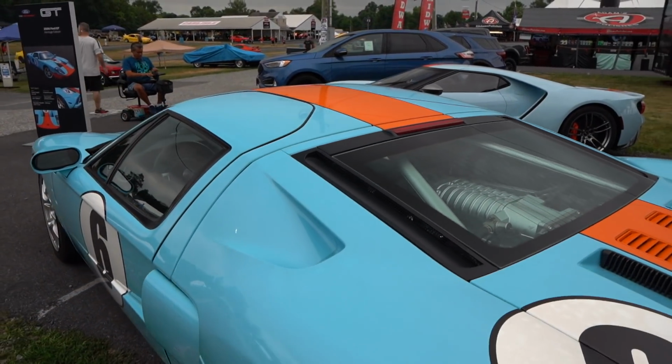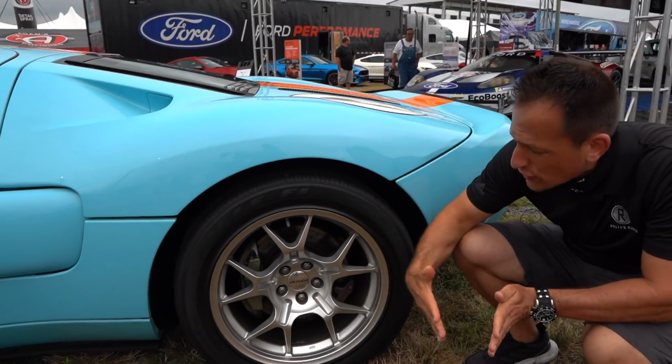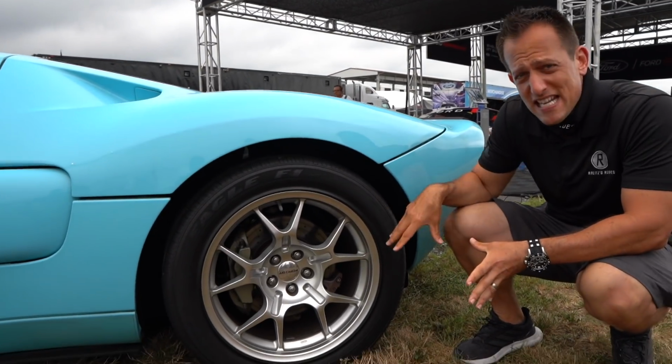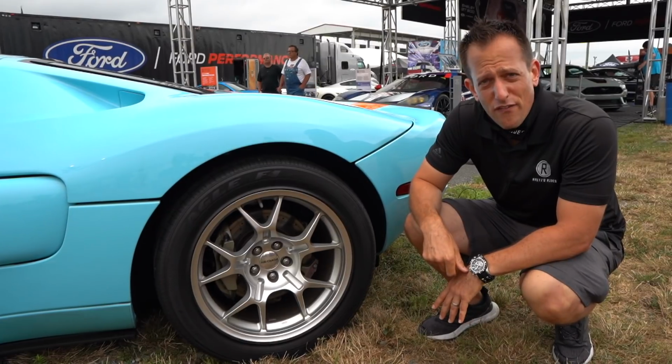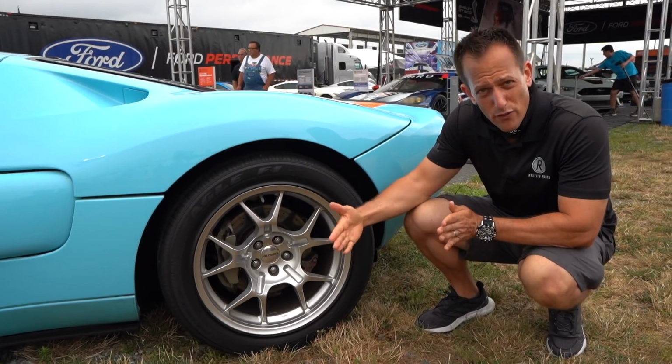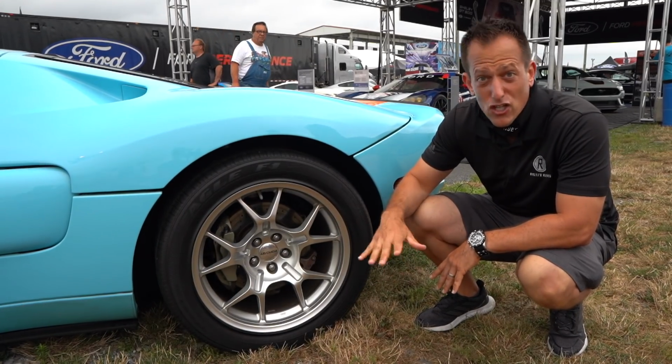Let's talk about the rear setup here. So as we drop back down, you're looking at our rear 315. So you basically have these mini steamrollers out back. And if you say own a GT350R, same width on the rear tire, 315s. The only difference is an 18-inch wheel instead of a 19-inch carbon fiber wheel.